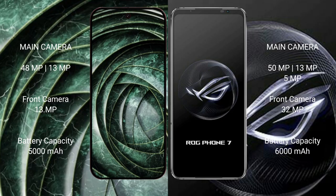Google Pixel 9a 5000mAh battery, 18W fast charging support. Asus ROG Phone 7 6000mAh battery, 65W fast charging support.